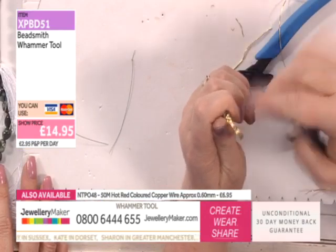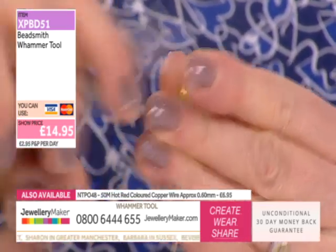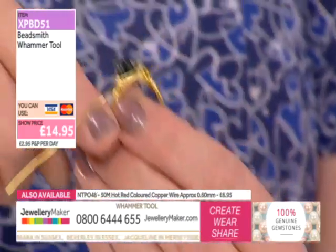Yeah. Take your pliers and just gently, I'm holding the wrap with my hand and gently rocking it. Now feel it now. Bear in mind, I've only done it very quickly. Yeah, it's gone. It's gone. So you do the same on the other side.